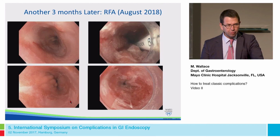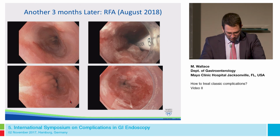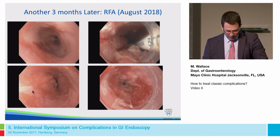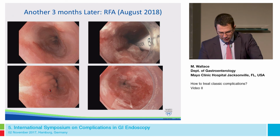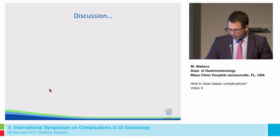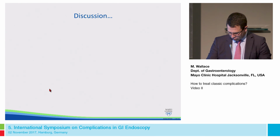And so now another 3 months later, this is actually just a couple of months ago, we brought him back for his radiofrequency ablation. You can see some of the scar here from the EMR with some neosquamous epithelium, and we treated him with a standard 360-degree radiofrequency ablation, and the patient continues to do well. So a difficult situation. I don't know if we did the optimal solution to it, but fortunately the patient recovered and seems to have his primary disease treated now as well.